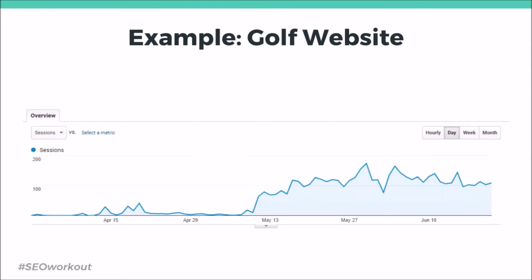Our first example of a store that just launched is a golfing website. This store hired us to do SEO even before they launched so that when they did, all the important pages were already optimized. Since we spent the first few months working on their homepage and major category pages, we're now focusing on those smaller product pages. Even though the site has only been live for a few months, you'll see from this Google Analytics screenshot that they're already gaining more and more organic traffic. We're going to talk a little bit later about how to gauge success towards the end of the webinar.